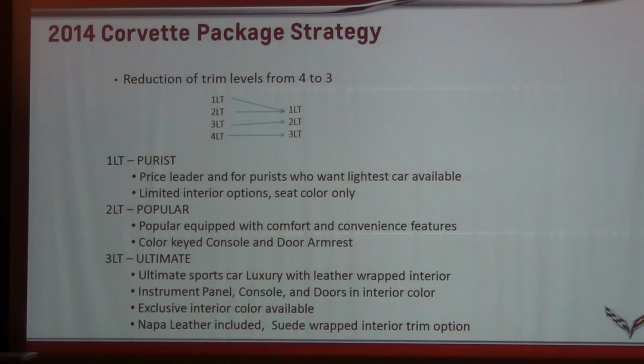Basically every level got an upgrade. So the 1LT, we call it the purist. It is the least expensive, but it is really for somebody we were talking to that wants the lightest car available as well. The 2LT is really the package we think will be the most popular. It has a lot of the comfort and convenience and luxury features that I think most people typically buy. And the 3LT package is really the ultimate Corvette, sports car luxury with the leather-wrapped interior.